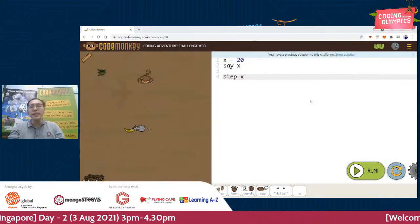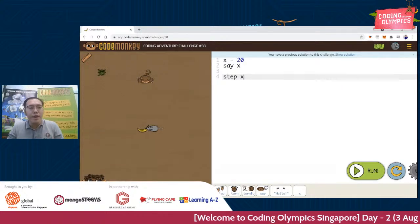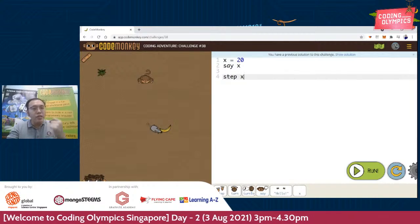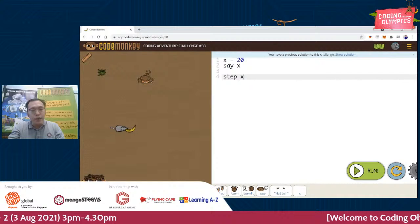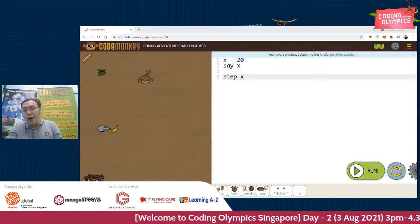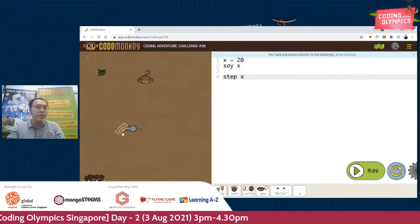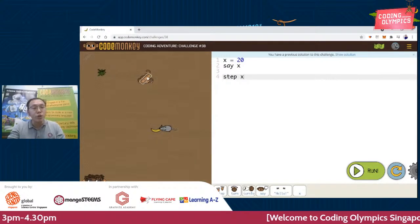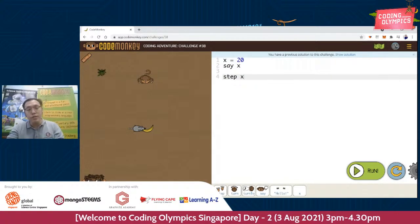Welcome to challenge 38. Why is challenge 38 tricky? Because right now, you will notice that the rat is moving, so you have a tough time. Students, there is a clue for challenge 38. Look at the functions below, and you'll notice there is a function you learned yesterday, called turn to. You'll notice that the rat is in the same area, just moving left and right, so the number of steps required is the same. It's about 12 steps.